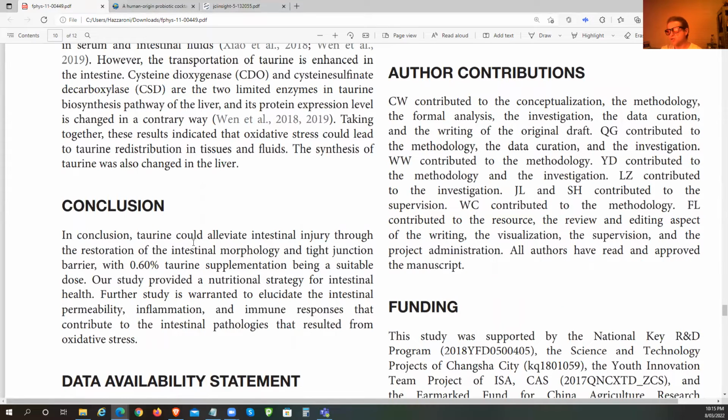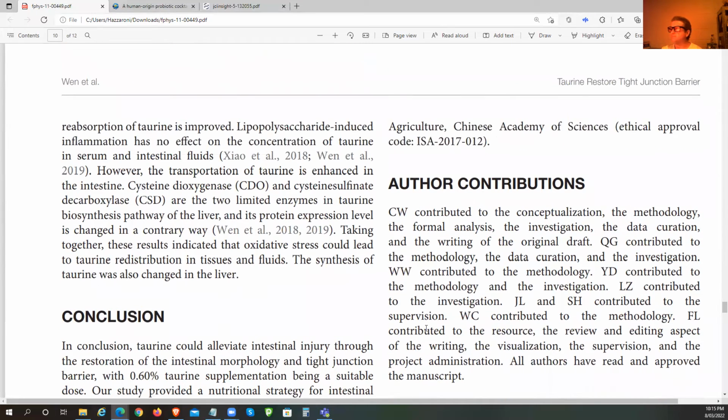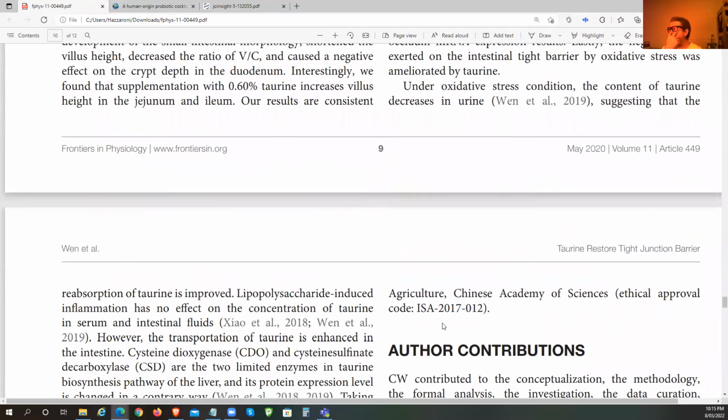The conclusions: in conclusion, taurine could alleviate intestinal injury through the restoration of intestinal morphology and tight junction barrier with 0.60% taurine supplementation being a suitable dose. Our study provided a nutritional strategy for intestinal health. Further study is warranted to work out the intestinal permeability, inflammation, and immune response that contributes to the intestinal pathologies resulting from oxidative stress. So that's that one.